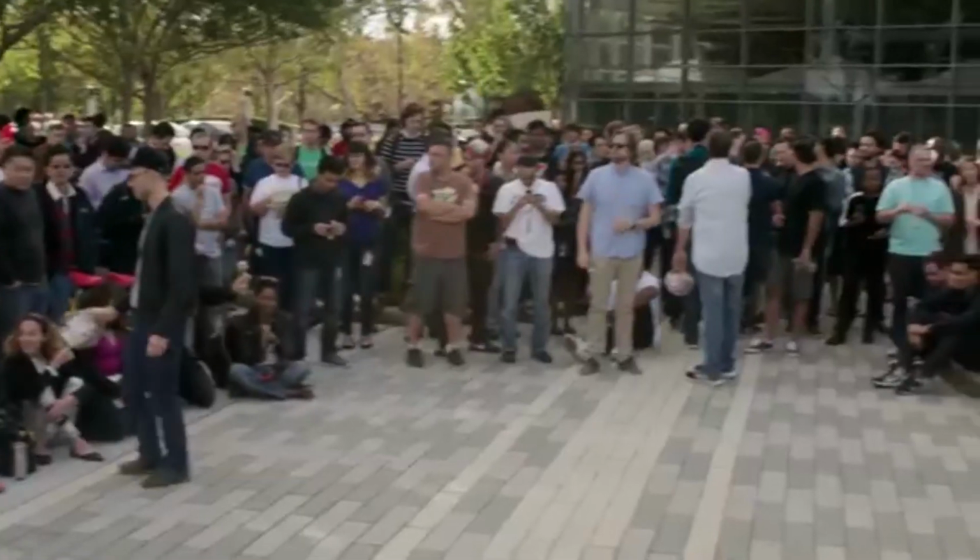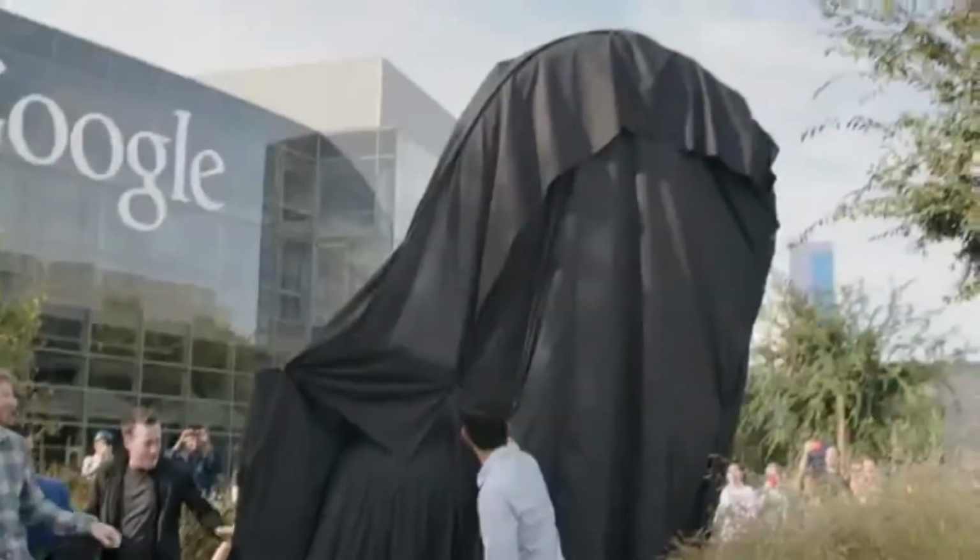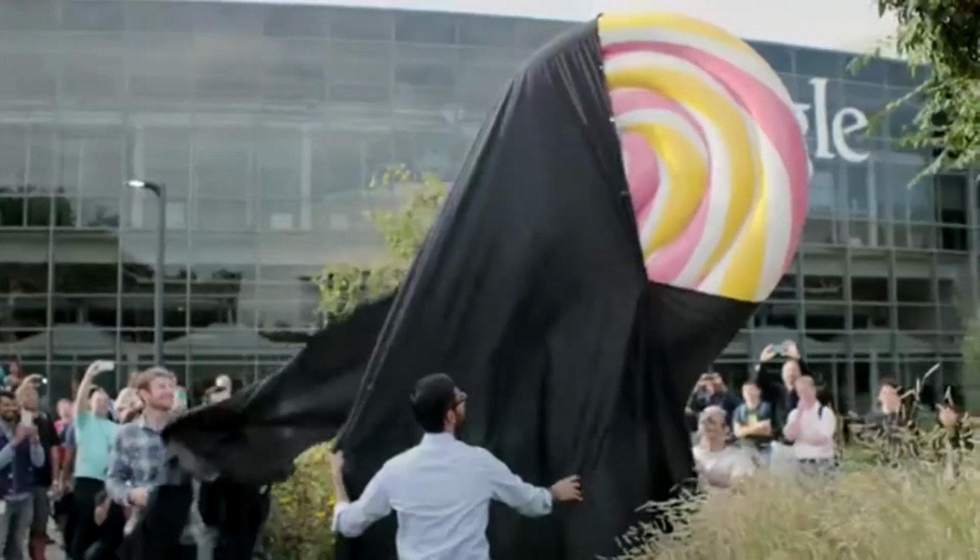I did test out the Android L developer preview on my Nexus 7, but unfortunately I don't have my Nexus 7 at the moment, so I'm not going to be able to check out the last preview build.